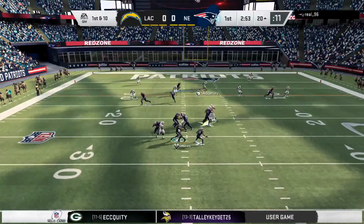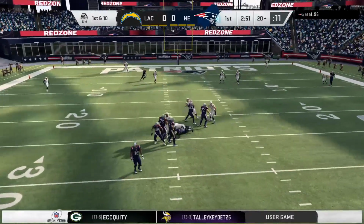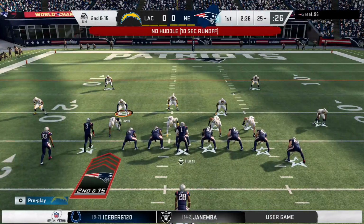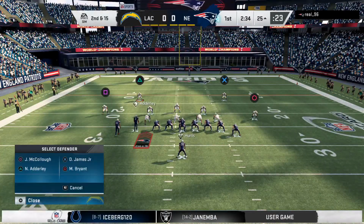They'll come out throwing here to start the drive. And he's wrapped up, taken down, back at the 25. Uchenna Nwosu in there to get him. It's a loss of 5.